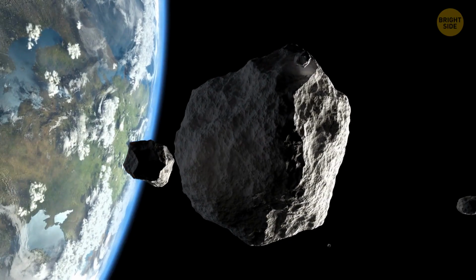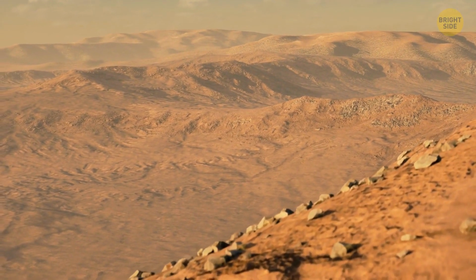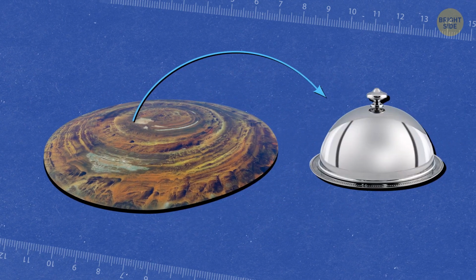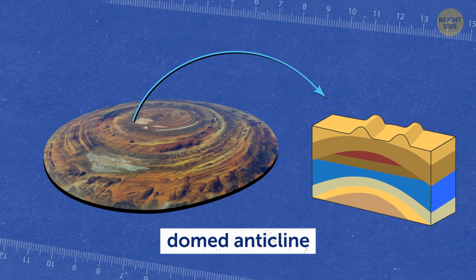Some say it was an asteroid impact. Many others believe that it was a natural geological process. To them, the Richat structure is an uplifted and eroded dome. Geologists often classify it as a domed anticline.